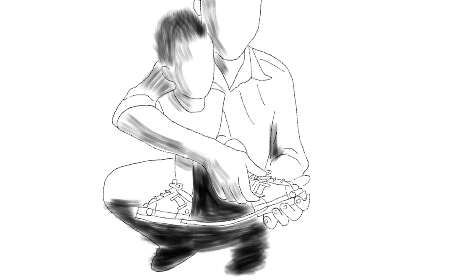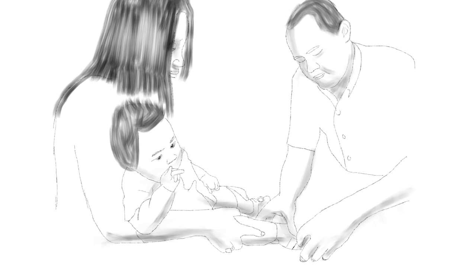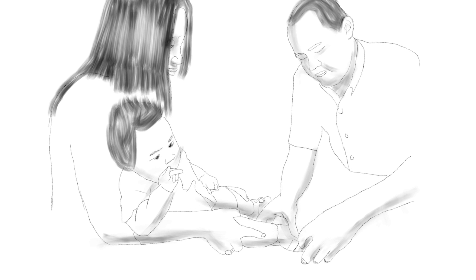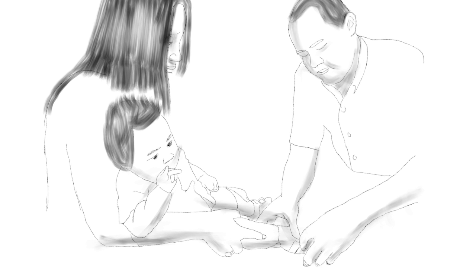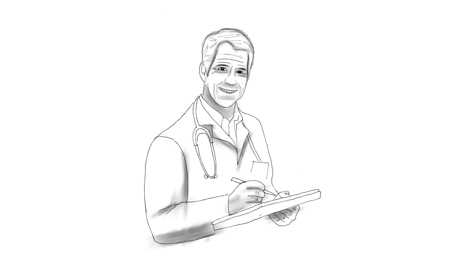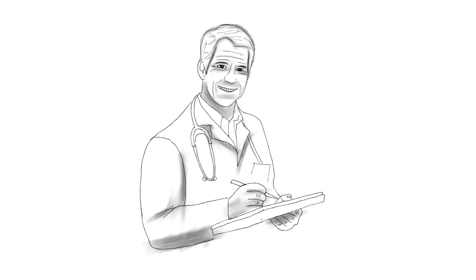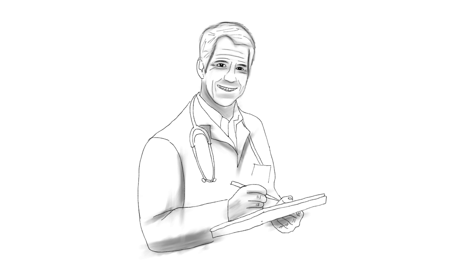Sometimes a pleasant distraction can help calm your child while you put on their shoe brace. Try playing music, reading a book, singing a song, or feeding your child a snack while you put their shoe brace on. Some parents find it helpful to have a friend or family member help by holding the child while the brace is put on. Your treatment team may teach you helpful exercises and stretches for your baby. It is important to follow their instructions.